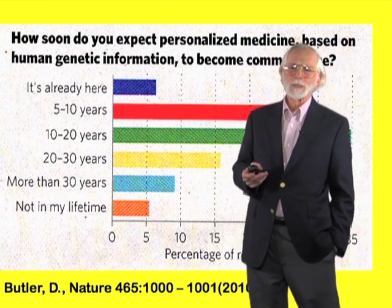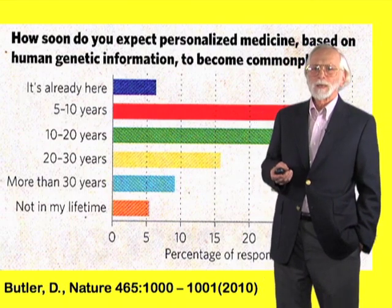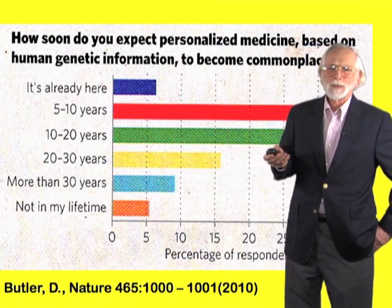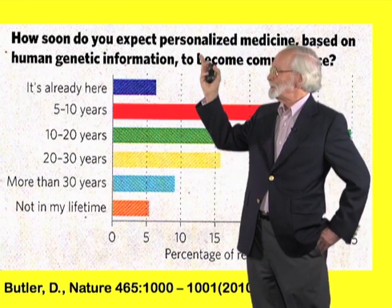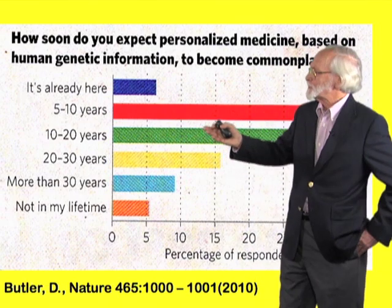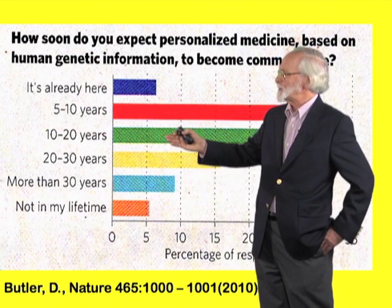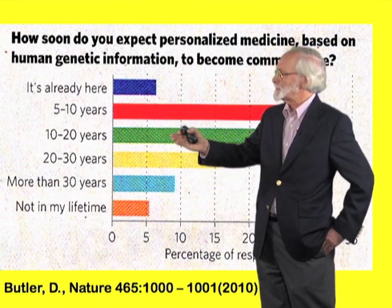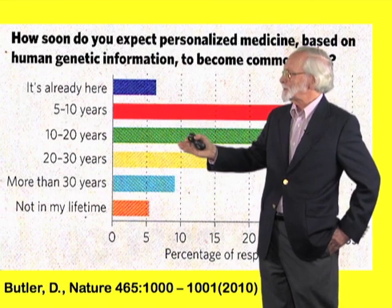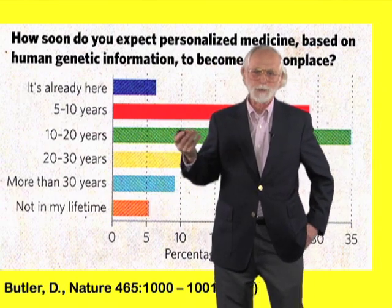In 2010, Nature magazine polled 1,500 cancer scientists, medical scientists in general, and they asked the question, how soon do you expect personalized medicine based on human genetic information to become commonplace? And if you include those who said it's already here with those who said within 5 or 10 years or 10 to 20 years, you get a large majority of these medical scientists who think that personalized medicine is going to become commonplace. There's one set of profound pessimists, those who say not in my lifetime, and I strongly suspect those are people of my age group.